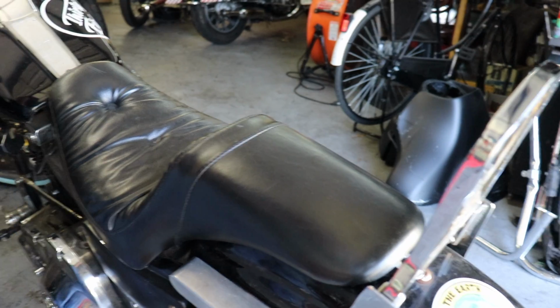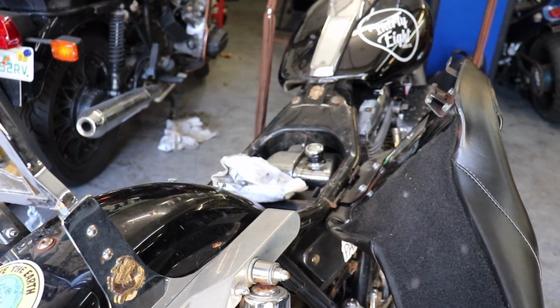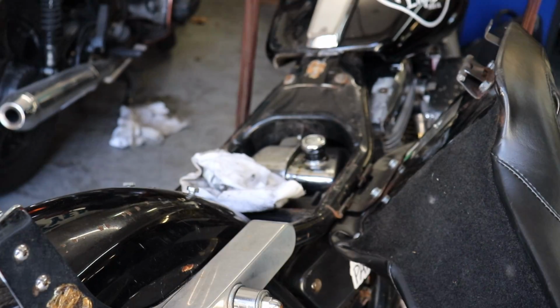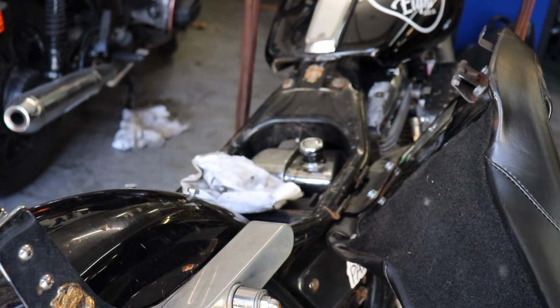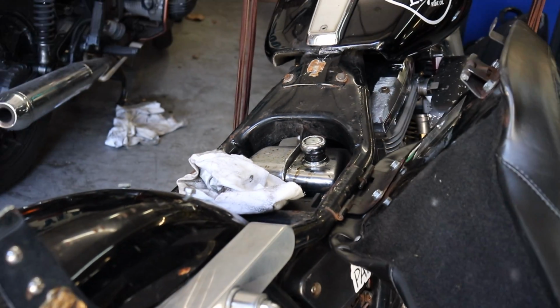Alright, and just like that, we got ourselves a new seat. Speaking of seats, before I bolt this thing on, I should probably check the oil because, scratch that actually, add oil, because with an Evo, you don't ever just check the oil, you always add oil.